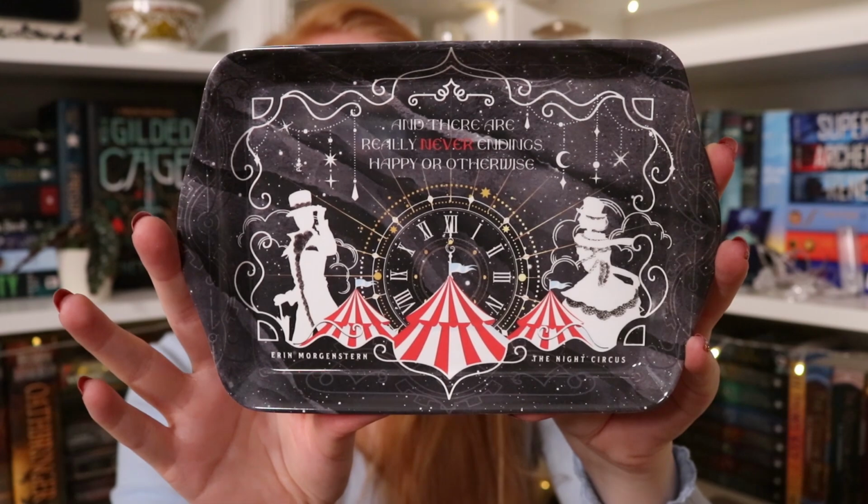Okay, I'm seeing a tray right here, and it looks like it's the Night Circus inspired. I don't know. What gives it away? I wonder, could it possibly be the striped tent? Okay, it is the Night Circus inspired. This would be so awkward if it turned out not to be. And I'm just like, oh my gosh, obvious. And then it's something else. And I'm like, oh, okay. On it, it says, and there are really never endings, happy or otherwise. You can easily get some use out of this for, like, I don't know, candles or other stuff, I suppose.